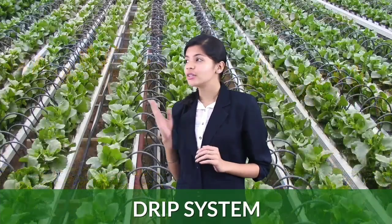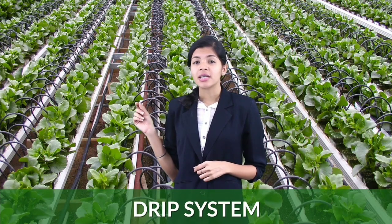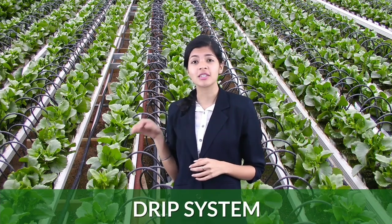Second, we have the drip system. They are located at different points of the land and water keeps falling drop by drop just at the position of the roots. In this way, water is never wasted. It is one of the best techniques for saving water and also keeping the soil moist at all times. It is good to grow fruit plants, trees and gardens through the drip system.